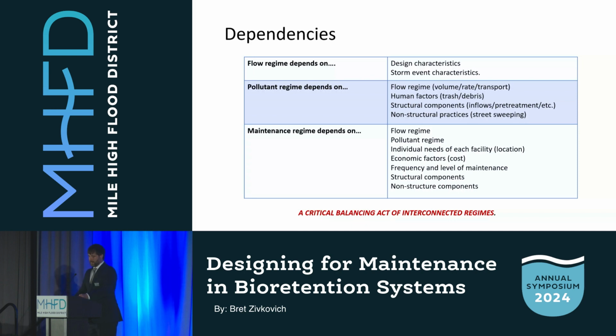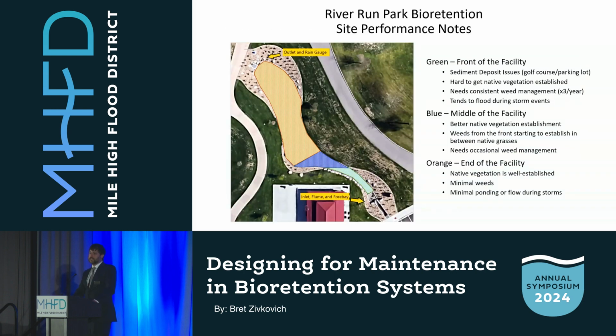And so before jumping into each of these, I wanted to highlight one of our sites. So this is the River Run Park bioretention in Englewood, Colorado. It's connected to a golf course and a parking lot. This is an active stormwater monitoring site, so we actually do collect water quality samples, but we've noticed over the years that there are sections that have formed in our facility. The green is the entrance, the blue is the middle, and the orange is the end of the facility.